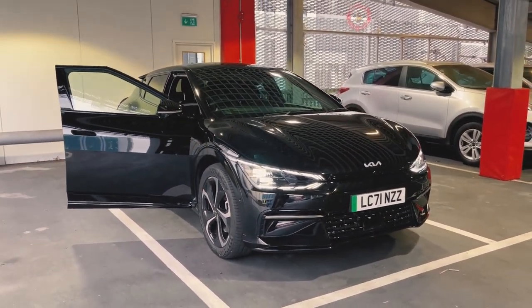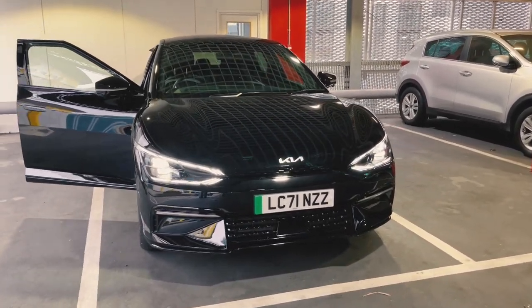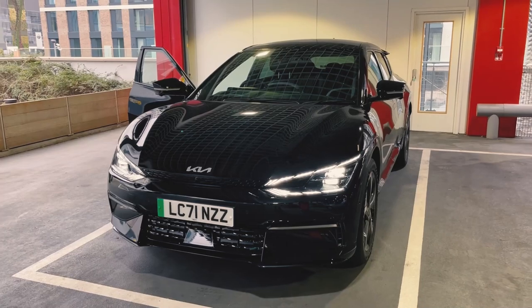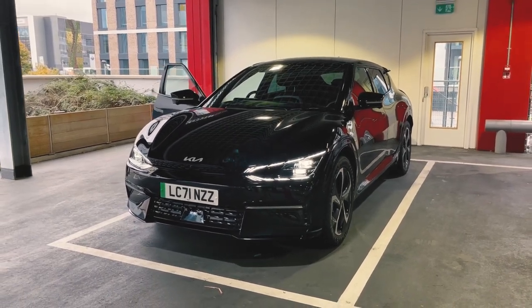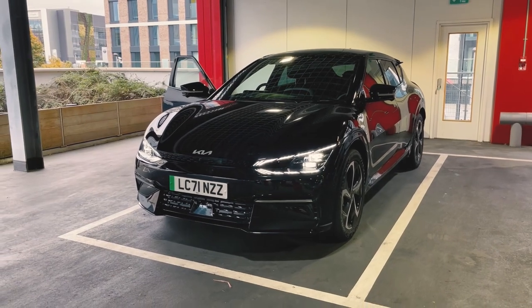Overall, I think this car is truly something special, and Kia are really onto something here. Again, you see with the new branding there, the new logo on the front of the car, Kia have made something truly iconic. It really is a statement piece. So there we have it, ladies and gentlemen. Hope you enjoyed this video of the all-new Kia EV6.